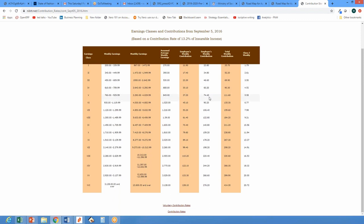The employer has to pay $74.40 per week for the number of Mondays, multiplied by 4 or by 5, depending on the number of Mondays in the month. That is what the employer pays separately. Combined, what national insurance expects to see for this employee is a contribution of $111.60 per week.